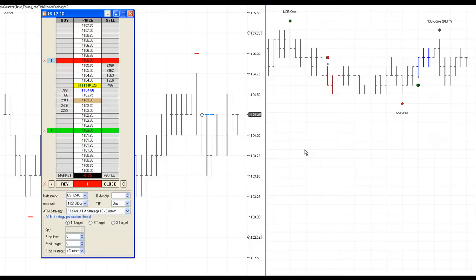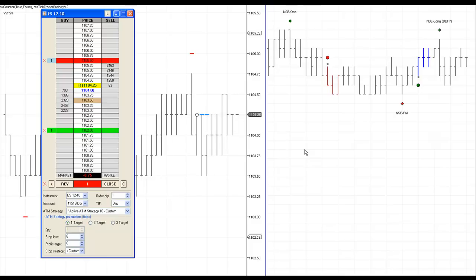Can you handle it? I think anybody can. But you've got to have your head on straight, and you've got to check emotions at the door, because you can see how this can become very emotional. I'm only trading one contract, so if I lose on this trade, I'm down a couple hundred dollars, not the end of the world. But if you're trading 20 contracts and you're down thousands and thousands of dollars, are you going to let that bother you?